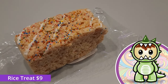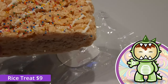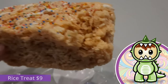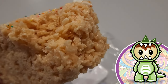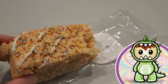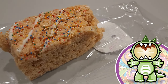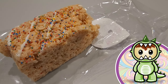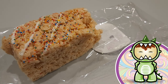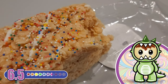Last but not least, I had the rice treat for $9. Which also had sprinkles and a cream on top. This is good. It's a very large Rice Krispie Treat with some sprinkles on top, some icing. It was very soft. I thought it could have been maybe a little sweeter, but it was still a decent treat. I think what I'm going to do is give this 6.5 paint splotches out of 9.